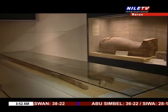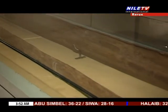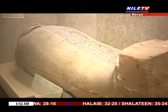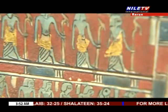The mummy that was put in this artificial tomb belongs to Munib Ra, the son of King Djoser, and it was put in a special display and was treated in a very special way to be preserved.